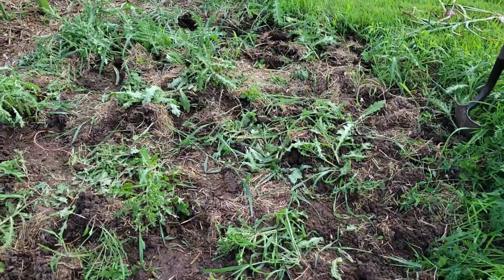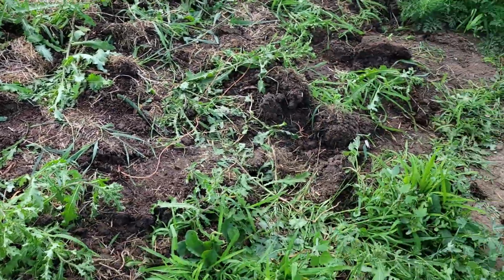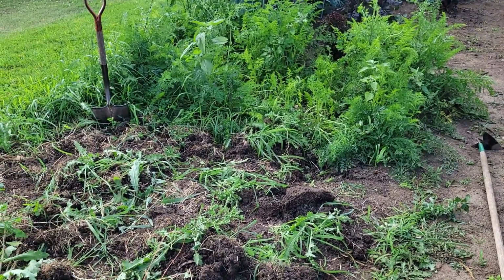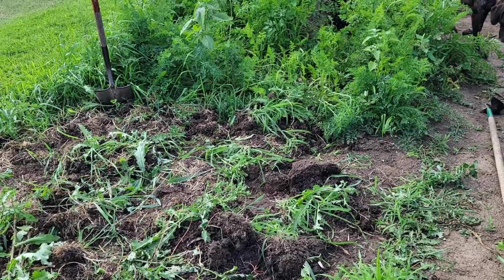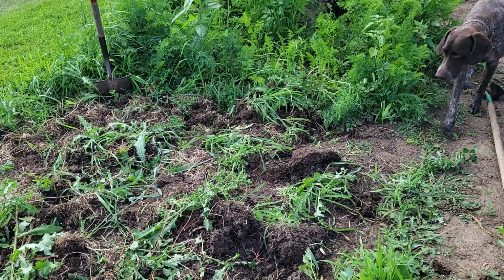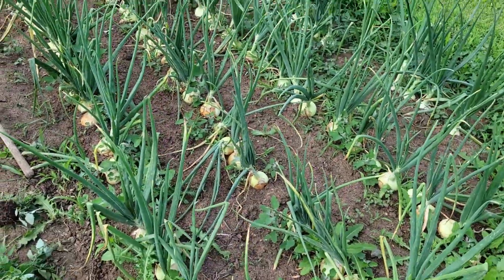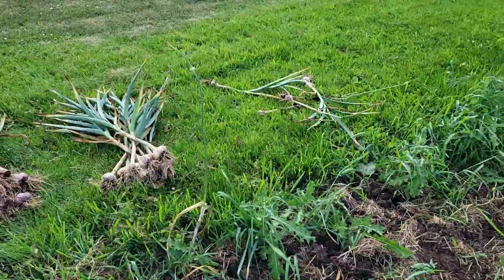Okay, so here is where the garlic was. Got a little bit of maintenance to do, like cleaning up and stuff. And the carrots are right there, so I'm gonna have this little area that's gonna have nothing. I did start some cabbage, spinach and whatnot, so I think that's gonna go here. I don't know, I'm thinking yet. Well, my onions need to be weeded. But yeah, I did pretty good.